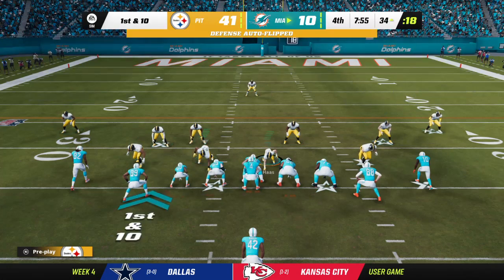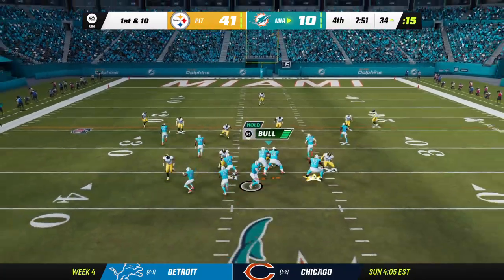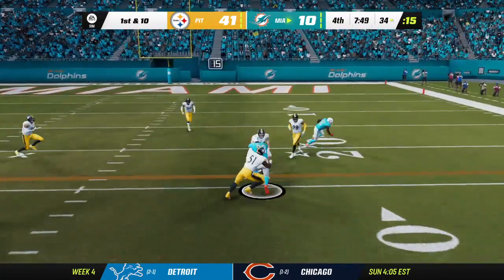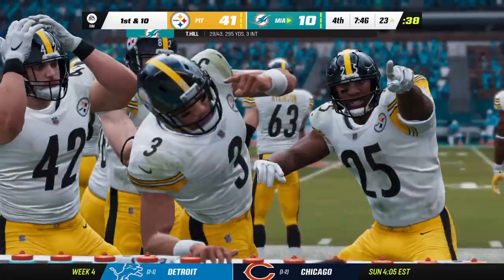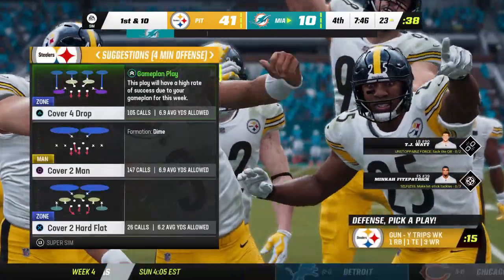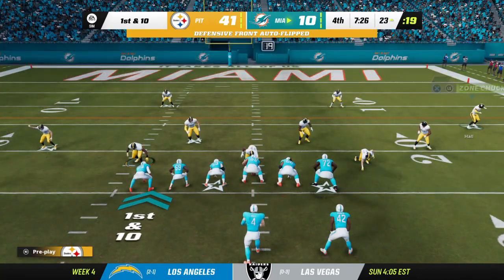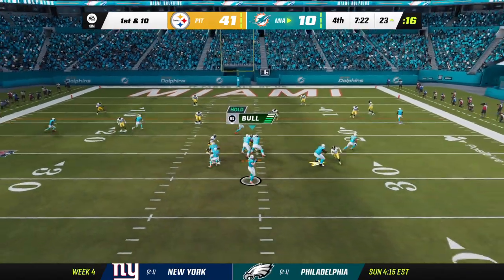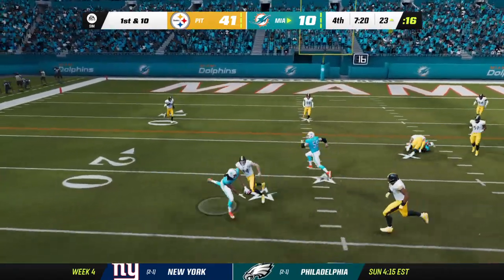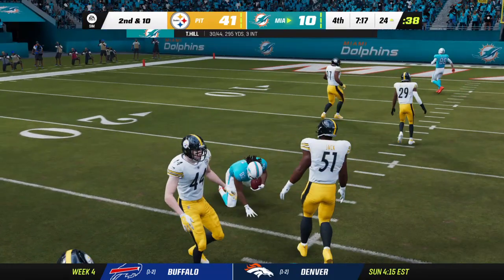From the 34 now, here's 1st and 10. Here's Hill. That's complete to his tight end, Mike Gesicki. And he'll be brought down at about the 23-yard line. Hill on first down. Well, the corner gets a hand on it, but he still makes the play.